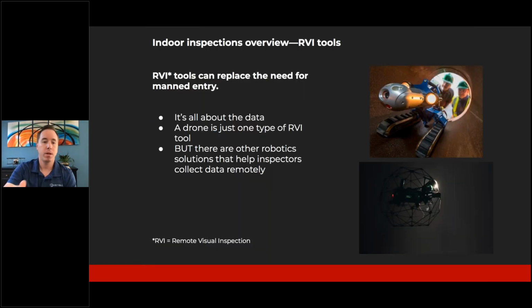So for the scope of this conversation, we're primarily talking about RVI or remote visual inspection. There's a lot of inspections and non-destructive testing that occur internally to structure, but for the scope of this conversation, with respect to the capabilities on the Elios 2 and other robotic platforms, we're just going to talk about the visual portion.